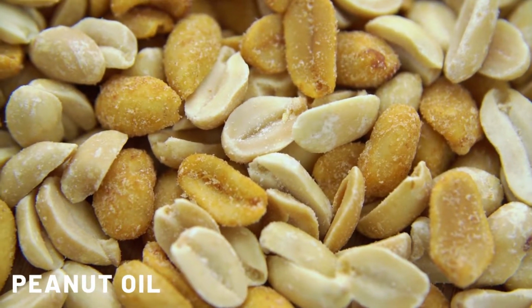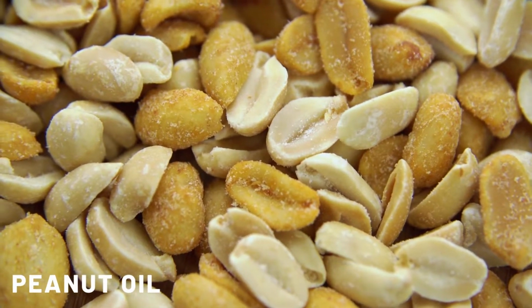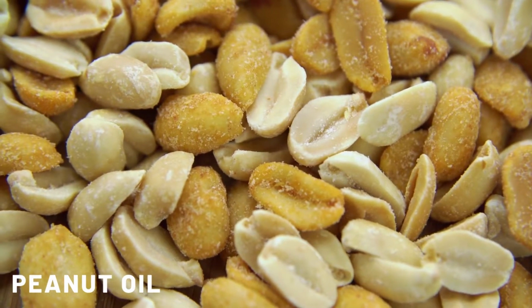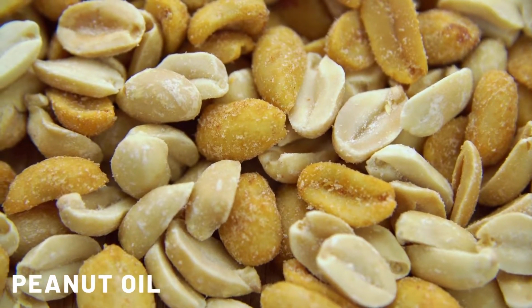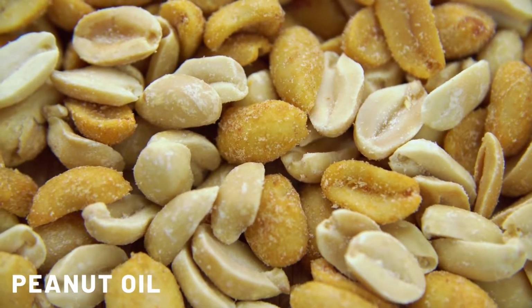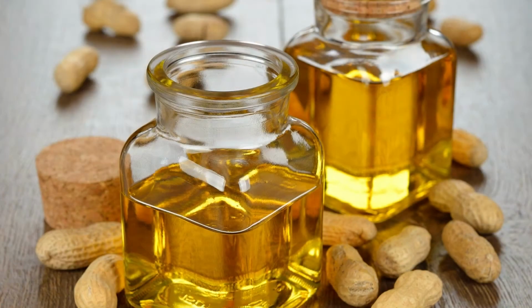Just 1 tablespoon of peanut oil contains 11% of the recommended daily intake of vitamin E. Because peanut oil has a high smoke point and it doesn't absorb the flavors of the food that it's cooking, peanut oil is a great choice when it comes to sautéing and deep frying veggies or meat. Peanut oil is best used when it's being added to stir-fried veggies and other Asian meals.